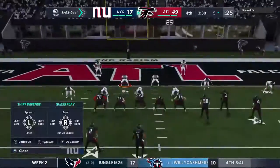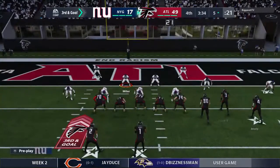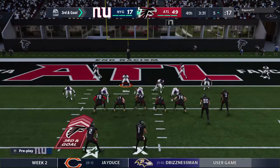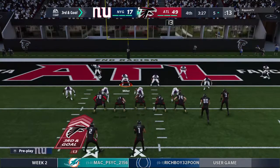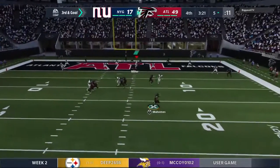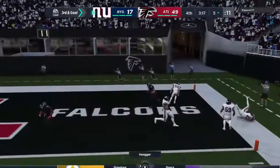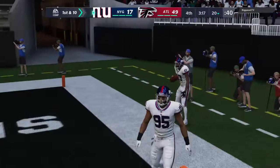Big play coming here. It's 3rd and goal. Mahomes going to throw. Flushed out right. And this is going to be intercepted. Picked up by Fabian Moreau.